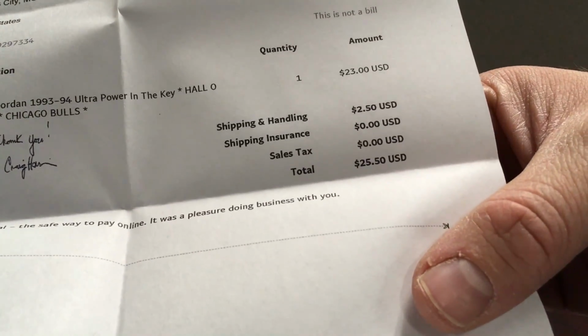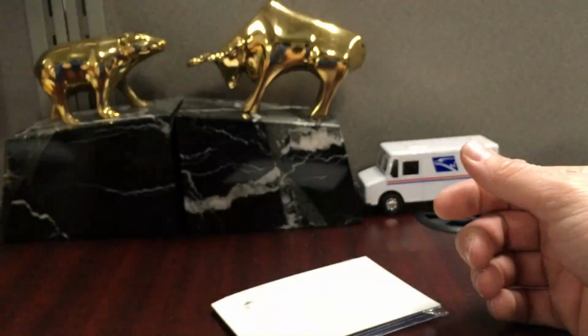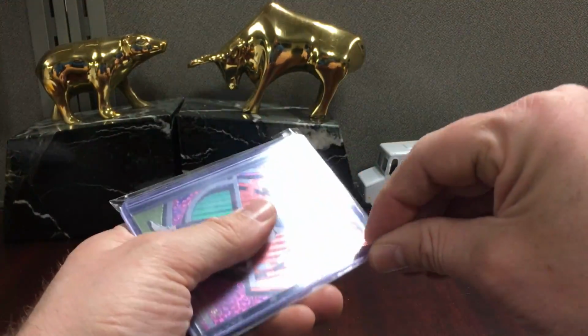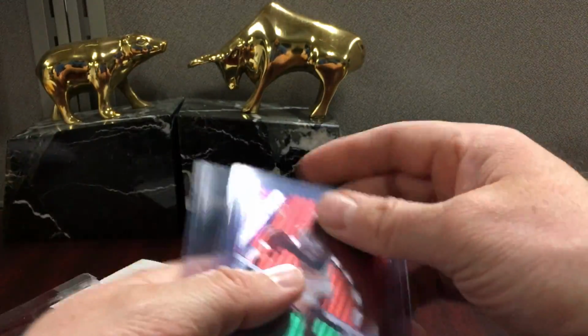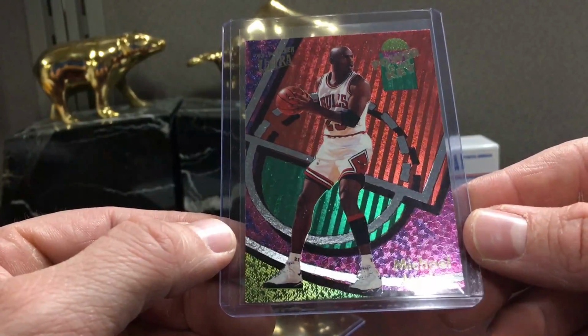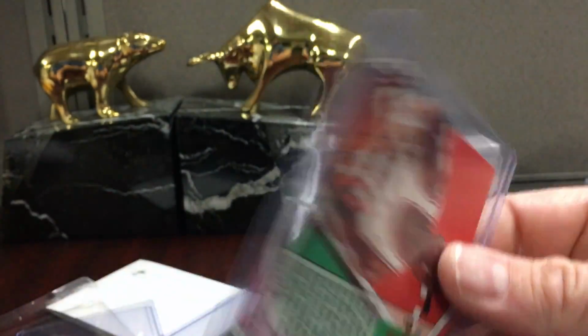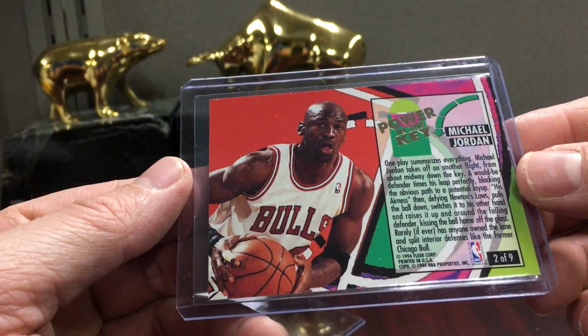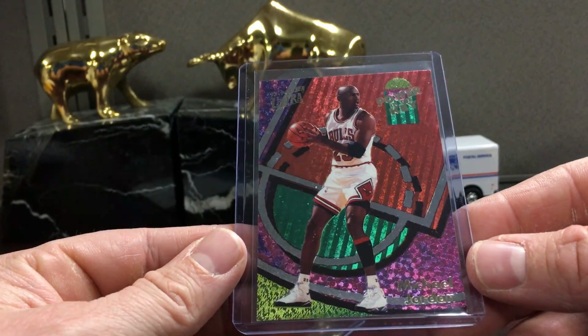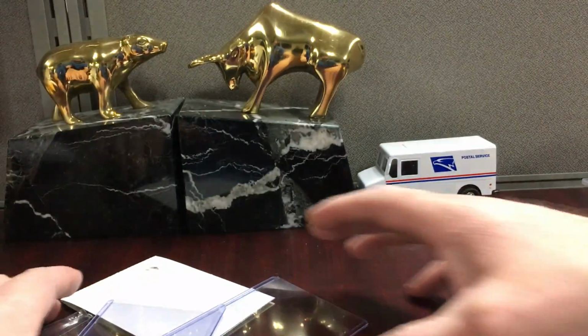Here's a Michael Jordan. So I've gotten into basketball a little bit, and obviously start with the basics like Jordan and Kobe. This is like one of those 90s inserts. It's not one of his best ones, but it's still pretty neat looking. So Power and the Key from 93, 94 Ultra. Looks pretty good. Great looking card. So, get some Jordans.